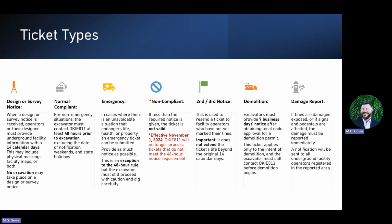A couple of things to keep in mind is, one, it doesn't reset your ticket. So in other words, you don't have to give the XYZ telecom company another 3 business days. You're letting them know that you are on site and you've already waited your required time with your notice, right? So that's the number one reason to do it. Number 2 is CYA. You're documenting due diligence that you want to have all the lines located.